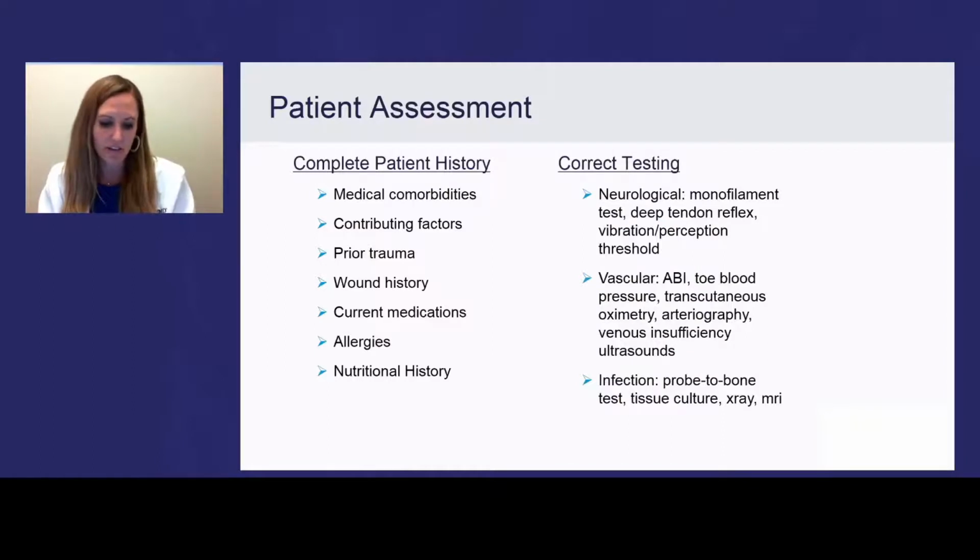So the first thing that needs to be addressed is that the patient needs an assessment, a complete assessment. Oftentimes non-healing wounds are symptoms of an unaddressed systemic issue for the patient. So a comprehensive assessment is crucial. So that's looking at the complete past history of the patient, any medical comorbidities they may be having, any autoimmune disorders they have, any diabetes, any neurological conditions, and then contributing factors. Is the patient coming here and telling you one thing and then going home and doing a different thing? Any prior trauma to the area, the wound history, how long has the wound been there, when did the patient first notice the wound, what have they done for it, what has worked, what hasn't worked.